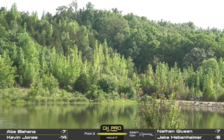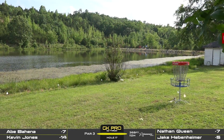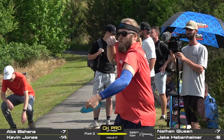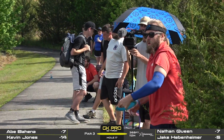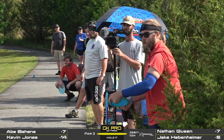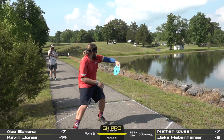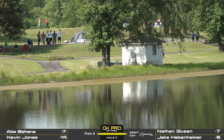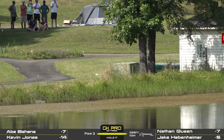Jake ripping it nice. Looked like that downwind caught him just enough to push him into the crepe myrtle. That's just painful, dude. He's so close. He's got to be less than a foot, inches, from inbounds. That hurts. That crepe myrtle just ate his disc.